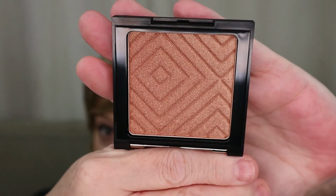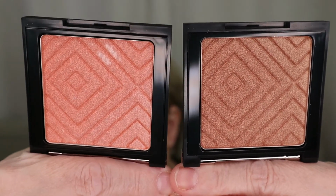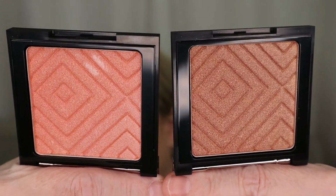Okay. So that is even darker. I'm debating whether I should swatch or put away in a giveaway or donate to a women's shelter. Okay, so one is pink and one is kind of bronzy. I could use these as eyeshadows as well. Let me swatch them. Again, it was only $10. Oh, I'm glad I swatched.